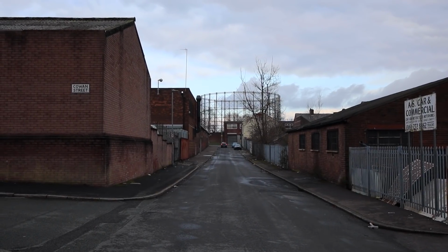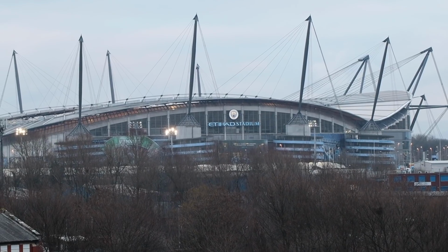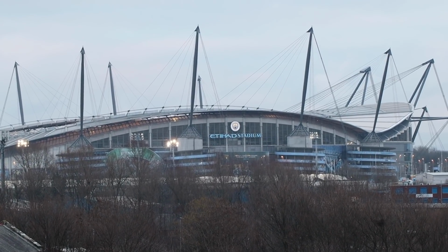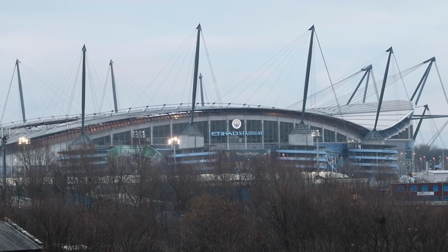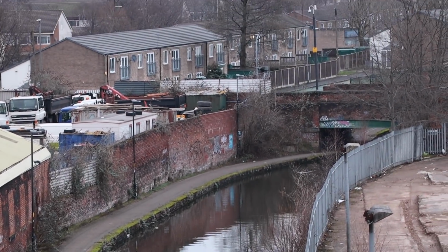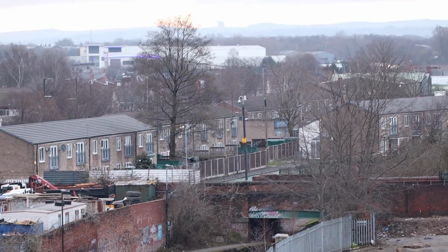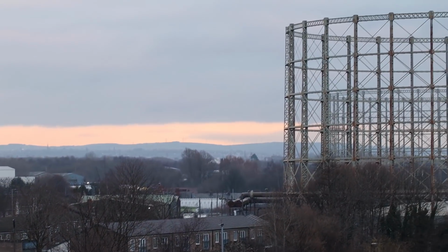Now, our Brunswick Mill is very close to an area of Manchester called Bradford. Yes, Bradford is a city in the UK, but it's also a small area of Manchester. A former very industrial area, you can see nowadays it's a mixture between the urban decay of the old and the modern. And if you just take a look at that gasometer there, quite wonderful.